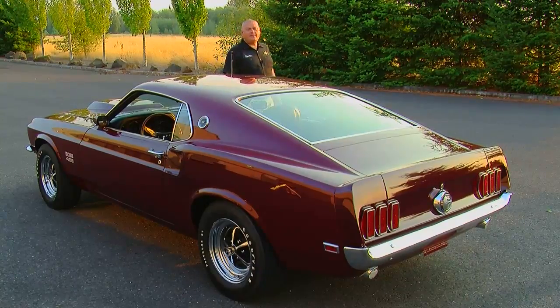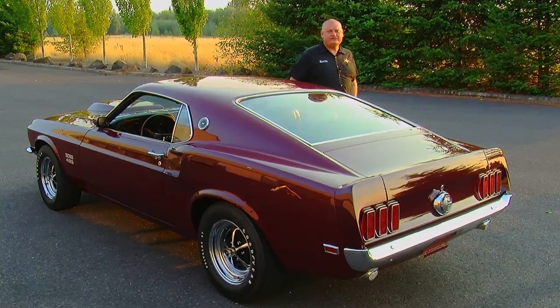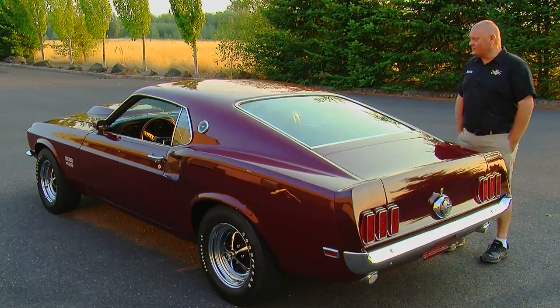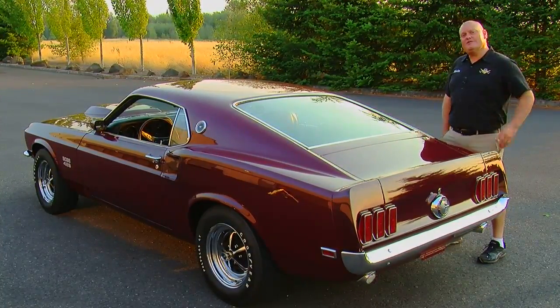These Boss 429 Mustangs are truly the stuff of dreams. And sometimes it's hard for me to believe that they let me stand next to all these awesome cars from the Brothers Collection, but that's how we get to share them with you.